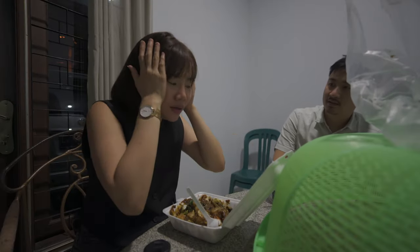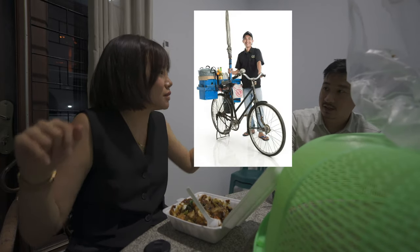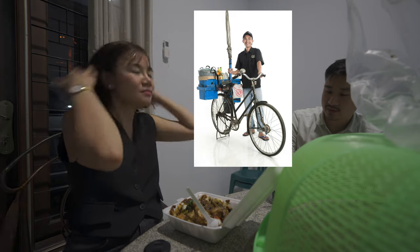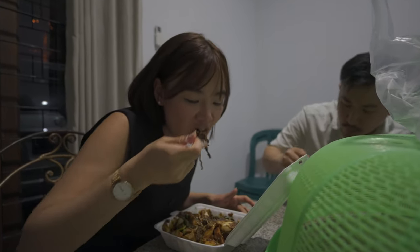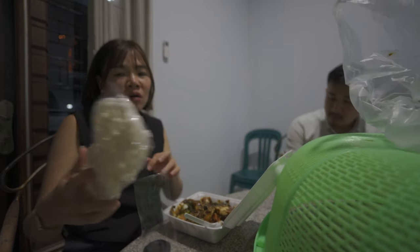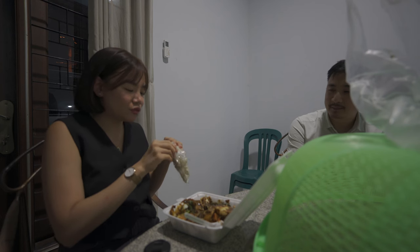Mmm, it's so good. It tastes just like from Abang Abang. Oh, I want to eat them all now. What's Abang Abang? Like a man riding a motorbike. Yeah, the star of the show. Mmm. Oh, the sauce is everything. Actually, I can't wait for you to try this. I'm scared. I know, you should be actually.